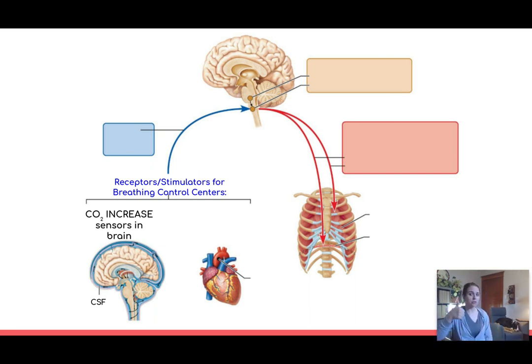When you have an increase in carbon dioxide levels, because I'm working out my muscles, right? And so I'm doing more ATP and I'm producing more carbon dioxide as a byproduct of all that muscle activity. My CO2 is going to increase, and it increases in my cerebral spinal fluid, which then is one of the signals that says, hey, I need to exhale more quickly to get rid of all this acid. The second sensor is located in your heart, right in the aortic arch.